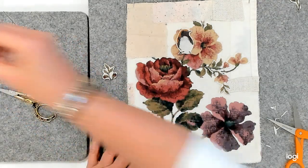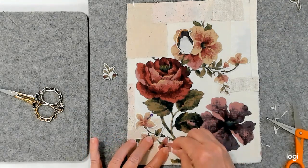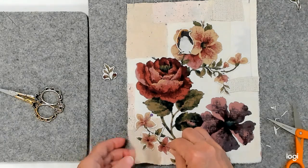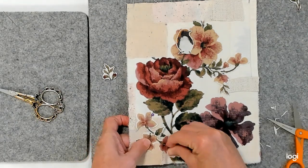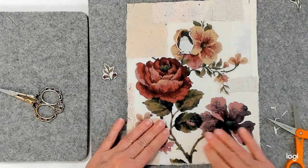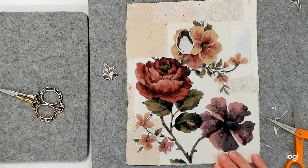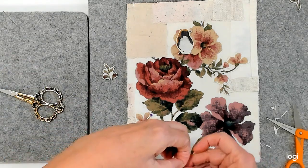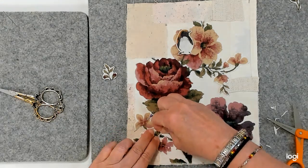Okay, and then I need to get this piece down. It's getting caught on my mat. That's a big long pin there. Okay, and I just need a little tiny one. Let me see if I can find one of my little bitty ones. I'm going to put this little bitty one here to take care of this leaf.